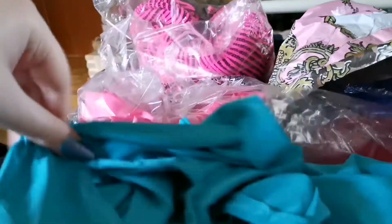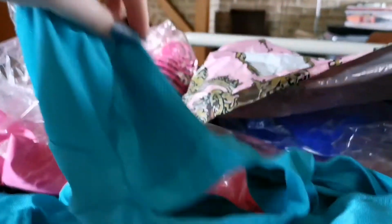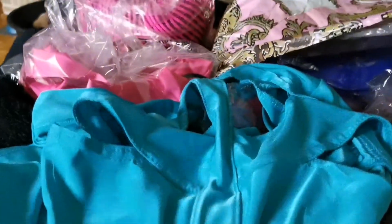Sadly, there's wire in the way. How can I show you? I need more hands, people. I need more help. I'm gonna try, but this is a dress. Maybe I can show you the picture. I don't know how to edit that, so I'm gonna figure that out. But this is a short dress, strapless. This is from the bust.